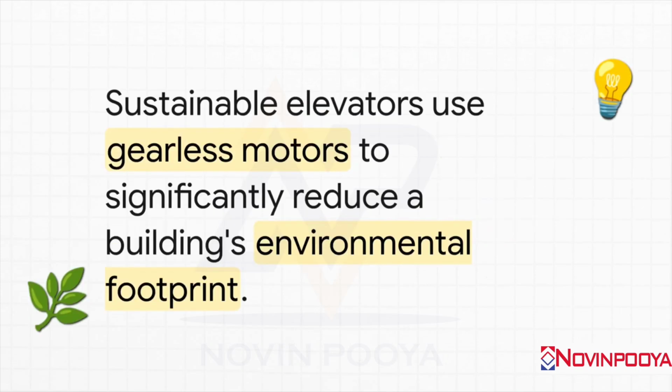Next up is sustainability. Remember those machine room-less elevators? Well, many of them use these super advanced gearless motors that are way more energy efficient. These green elevators can slash a building's electricity use, which really helps reduce its overall environmental footprint.